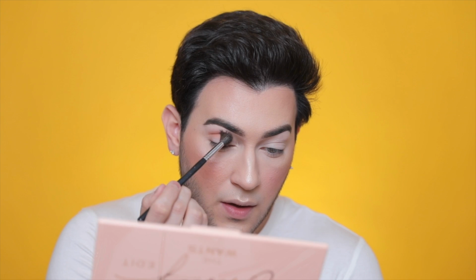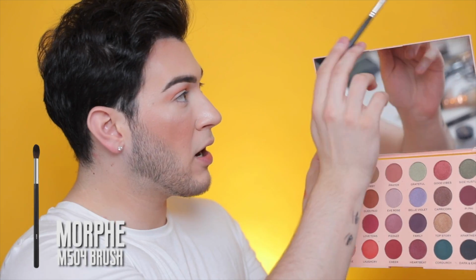I'm gonna take this shade Midwest, and that's gonna go into my crease on a big Morphe M504. The shades themselves are very powdery. There's a lot of powder, there's a lot of kickback. But again, this palette, let me show you the retail of it. It retails for only 20 bucks and you're getting 24 shades. That is really freaking good. I do expect a lot out of $20, I'm not gonna lie. If you're spending any money on it, I'm gonna expect something.